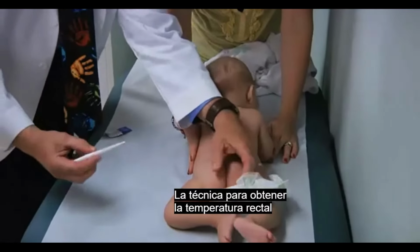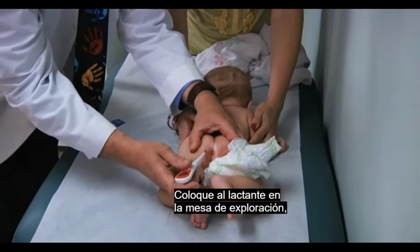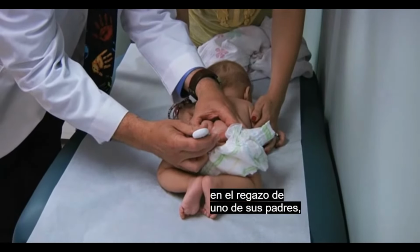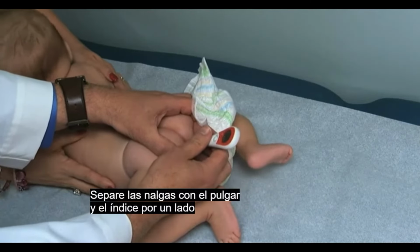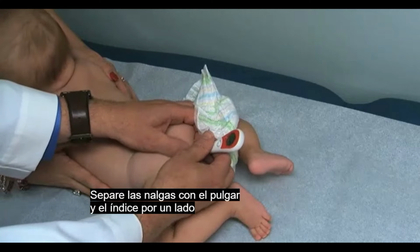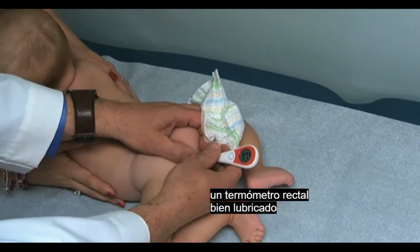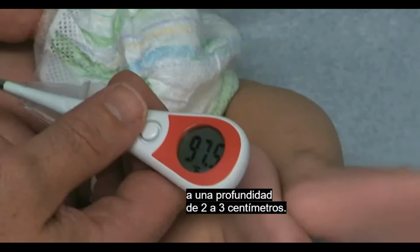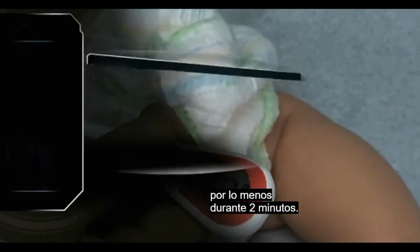The technique for obtaining rectal temperature is relatively simple. Place the infant or child prone on the examining table, on the parent's lap, or on your own lap. Separate the buttocks with the thumb and forefinger on one hand, and with the other hand, gently insert a well-lubricated rectal thermometer to a depth of 2 to 3 centimeters.